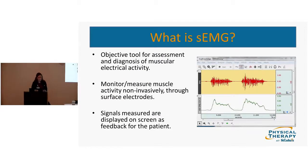But sEMG in general is an objective tool for assessment, which is a really great tool to have. We even put this on patients at evaluation to get some data from them or educate them on, I want you to do some mental sims and effortful swallows. This is what it feels like. This is what it looks like. So we put them on at evaluation so they know on day one what it's supposed to feel like. Because as many of you speech therapists know, it's really hard to explain sometimes what a mental sim should be and what it feels like. So the feedback is really important.